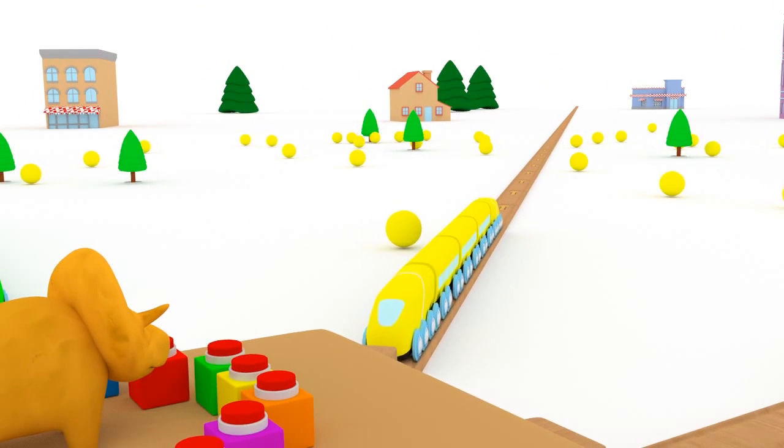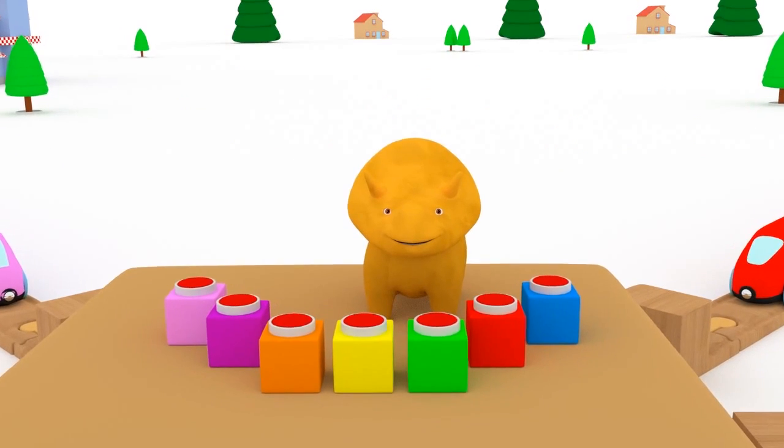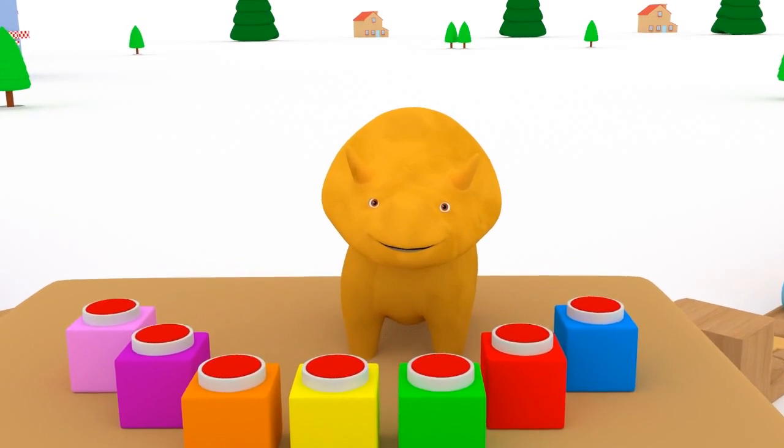Crushing walls, Dino? We learned so many colors today. Would you like to sum up?